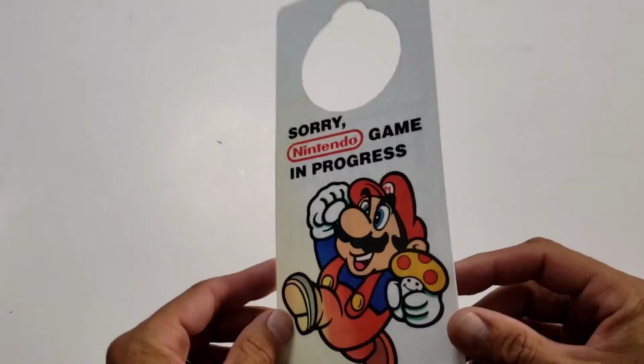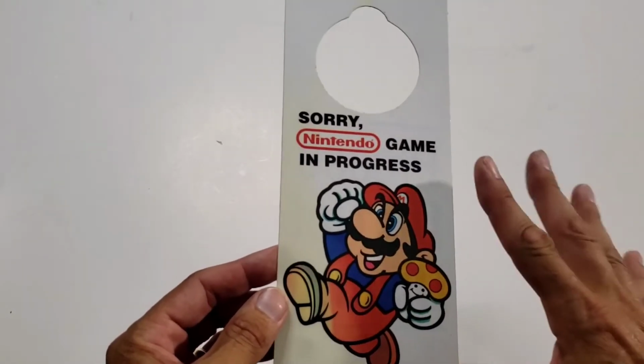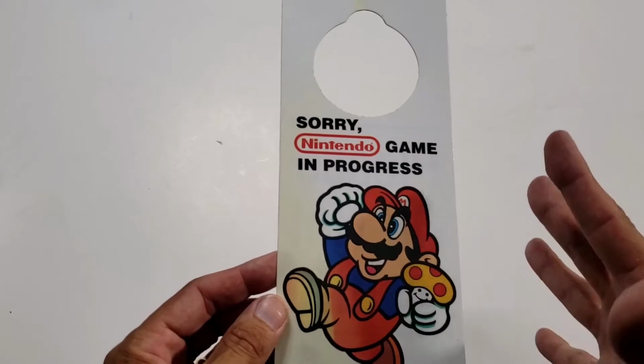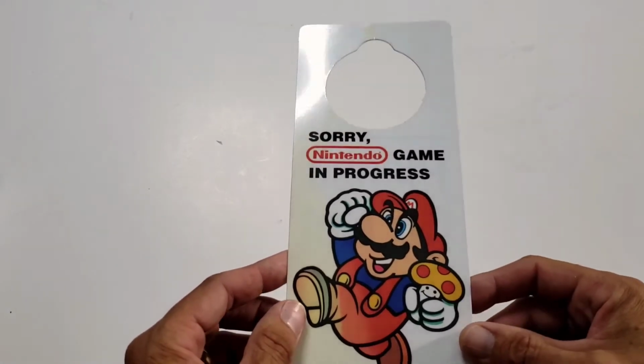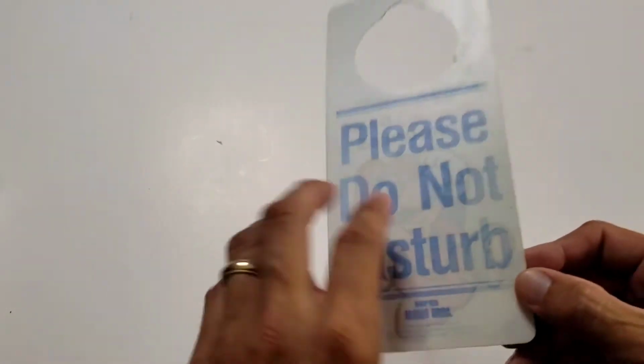And you may have seen this in a previous video, so I picked this up on Facebook, and I don't know much about this. I think it was a Scholastic type of thing that you got with book orders. That's what I've been told. It's got the Nintendo seal on it.